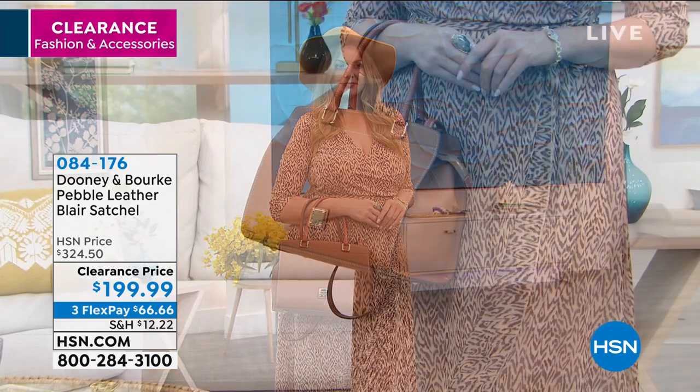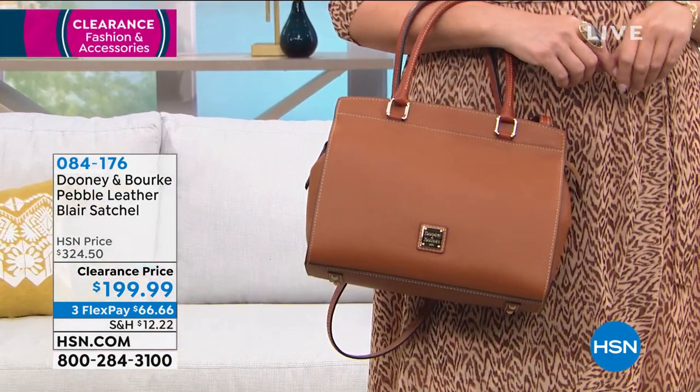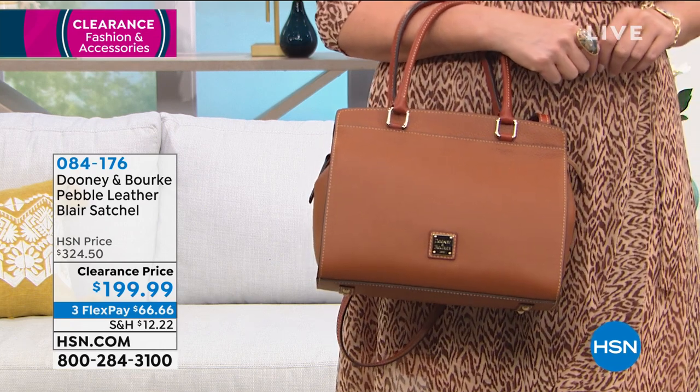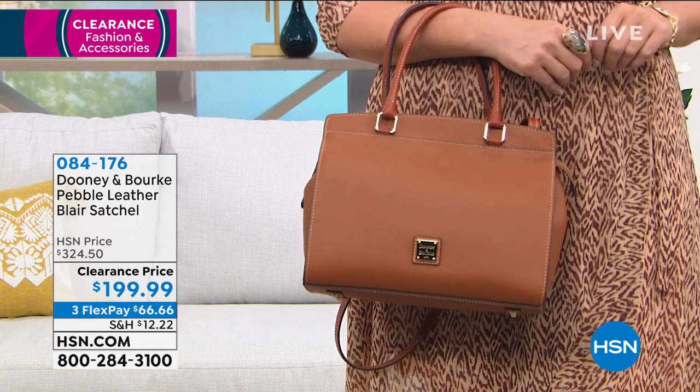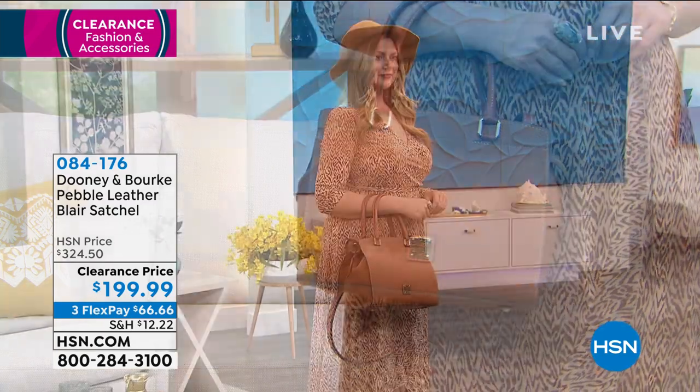So dress it up, dress it down. There's a lot of versatility with this style. Oh my gosh, it's just so classic, so wearable. It really holds a ton. To be able to hold it in the crook of your arm or switch it to that crossbody, which you can completely remove, or you can just kind of leave it hanging there so that when you want to switch to crossbody, it's already there waiting for you.